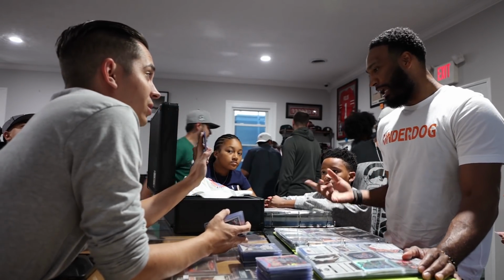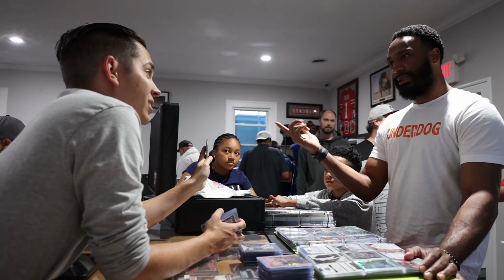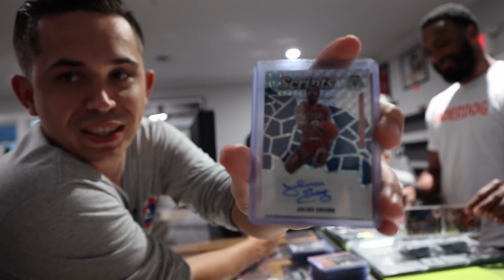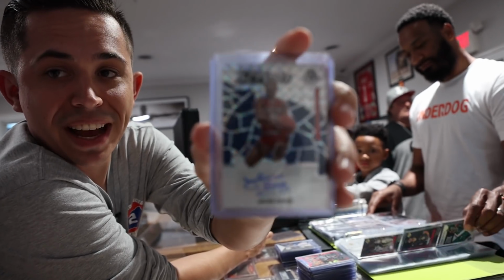He was in Detroit. That's cool. There it is. You hit that? Yeah, he pulled that from the blaster box. Yeah, that box he bought the other day. Wow. My man hit a Dr. J auto out of a blaster. Can't beat that.